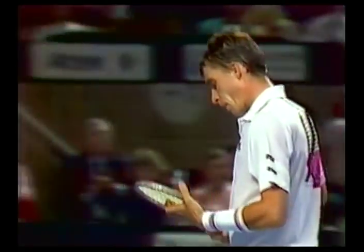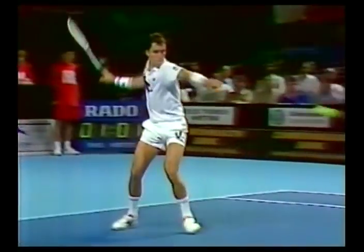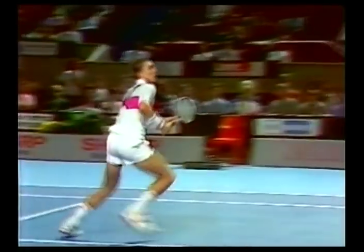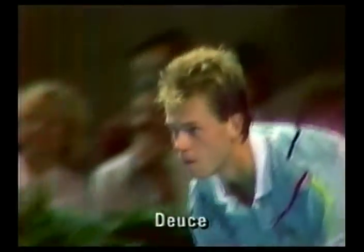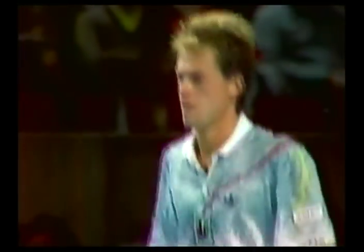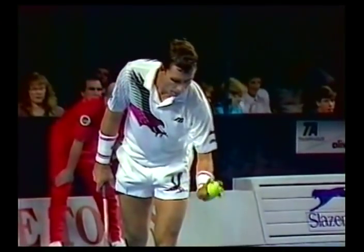Well, that was what Ivan was after. He wanted the big serve, he wanted the short return, and then to get in behind it. Everything went to plan, closing very quickly here. That was important that he moved forward to that very quickly, because that could have been a dangerous one. So the break point opportunities snuffed out here by Lendl.